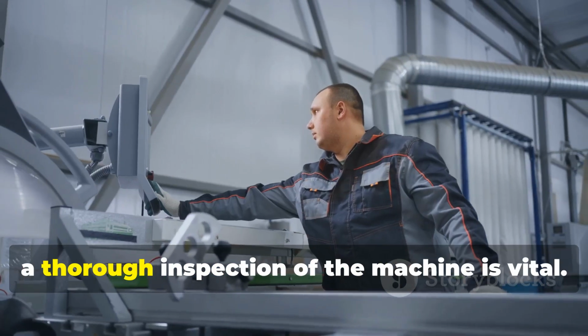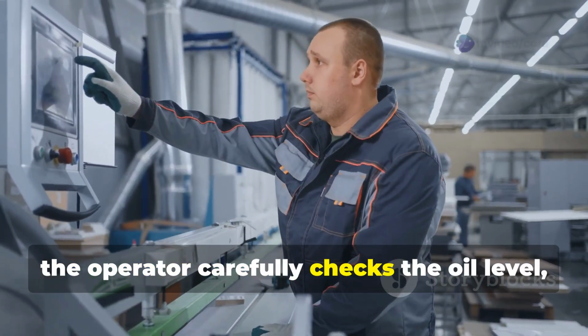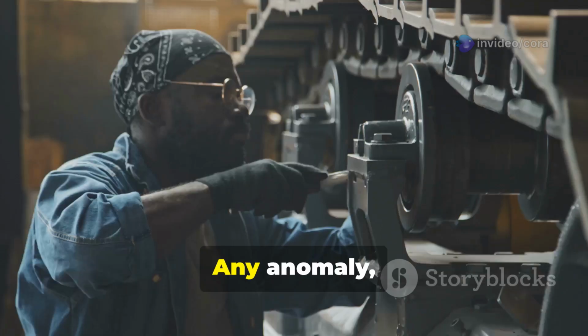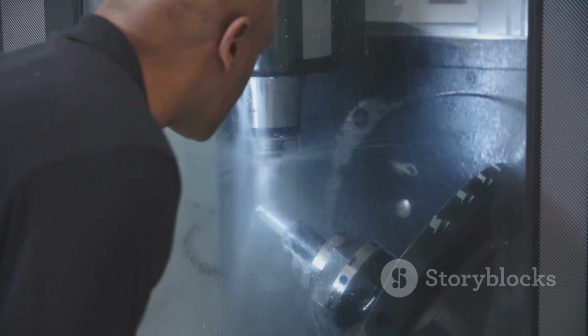Before starting work, a thorough inspection of the machine is vital. At 7 o'clock, the operator carefully checks the oil level, the condition of the cutting nozzles, the alignment of the tools, and the functioning of the cooling system. Any anomaly, no matter how small, must be fixed before starting production.